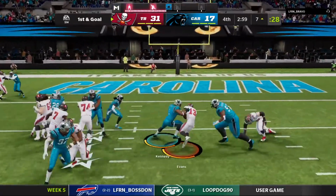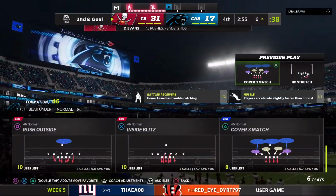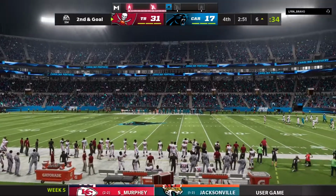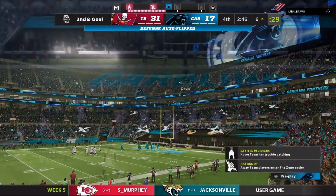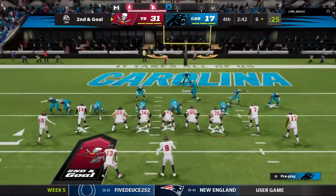I like the fact that they're not playing the And he stopped immediately there. No gain on the play that time, and it sets up 2nd and goal.